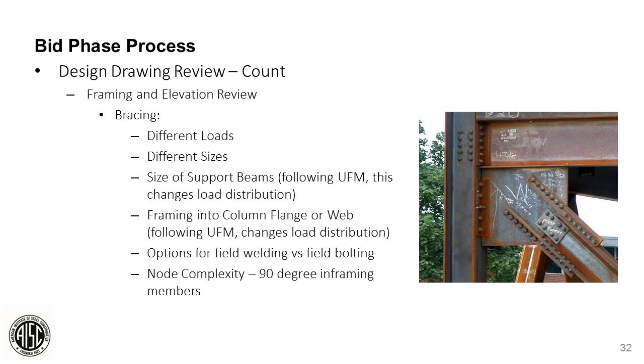When reviewing bracing connections, again, we're looking for a count of the different number of designs. So we're keeping an eye out for loads, brace sizes, geometry. We'll also look at the beam sizes at the brace nodes, which will make a difference in the load distribution due to the uniform force method, which we'll touch on a bit more later. We'll also look at whether these brace nodes are into the column web or the flange, because this will also change the loading distribution.